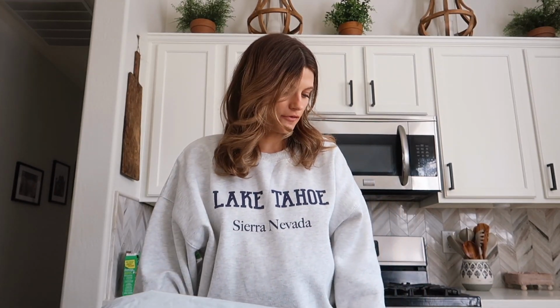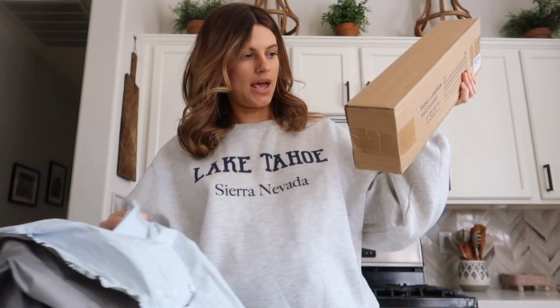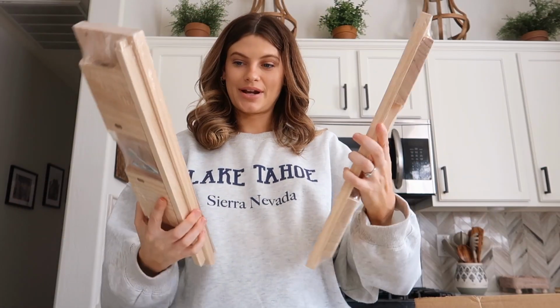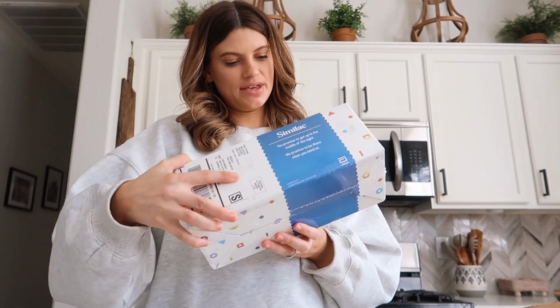Okay, so I just freshened up a little bit, but I got two packages in the mail. I just got an Amazon package. I think this is something for the nursery. These are shelves. Yes. Okay, let's open these. I got two little shelves to put in the nursery above the changing dresser. Here they are. We're gonna have to put them together.